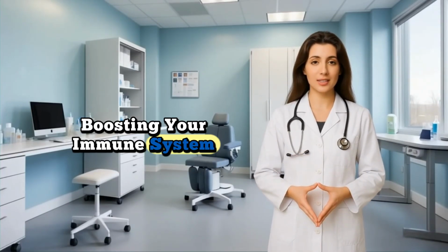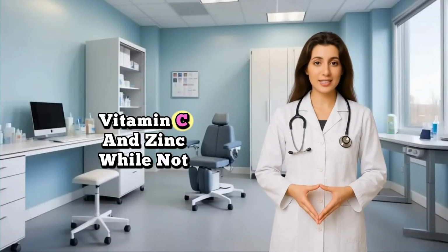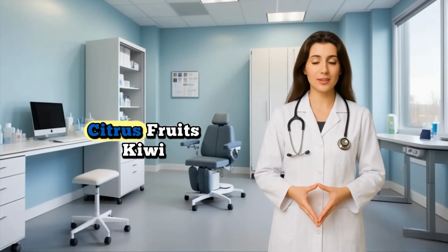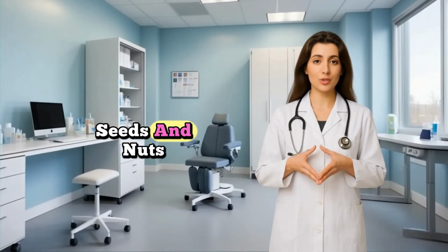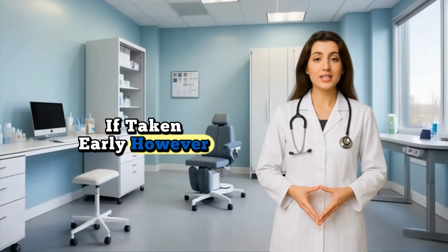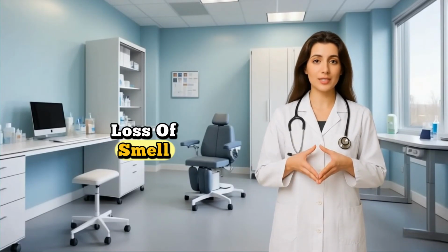Boosting your immune system is another way to help prevent and recover from congestion. Vitamin C and zinc, while not direct decongestants, play supportive roles in immune function. Citrus fruits, kiwi, strawberries, and bell peppers are great sources of vitamin C, while zinc is found in meat, legumes, seeds, and nuts. Zinc lozenges may reduce the duration of cold symptoms if taken early. However, avoid intranasal zinc products due to the risk of permanent loss of smell.